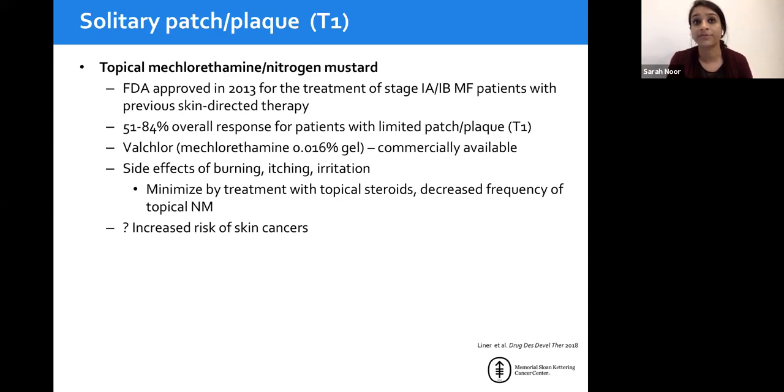There have been long-term follow-up studies that haven't shown an increased risk, and some of this is a little hard to fully interpret, because there are obviously patient personal risk factors like increased sun exposure, skin type, and use of other medications that may increase the risk of skin cancer.